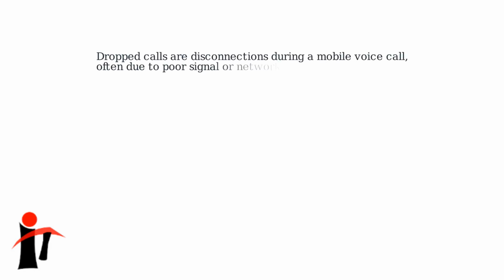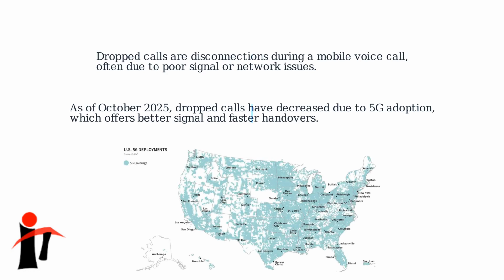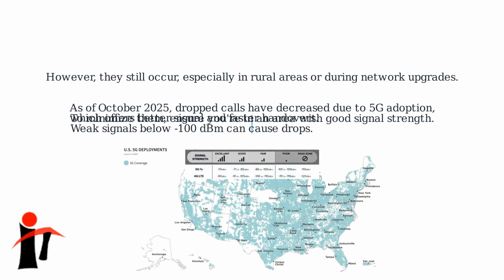Dropped calls are disconnections during a mobile voice call, often due to poor signal or network issues. As of October 2025, dropped calls have decreased due to 5G adoption, which offers better signal and faster handovers. However, they still occur, especially in rural areas or during network upgrades. To minimize them, ensure you're in an area with good signal strength.